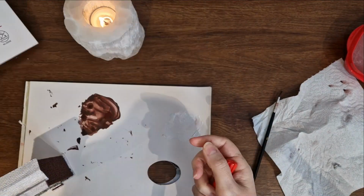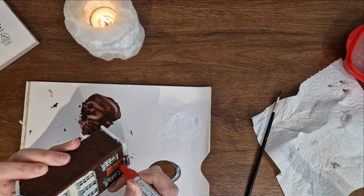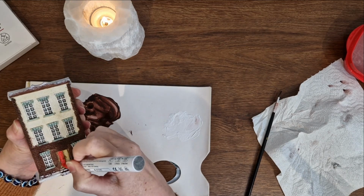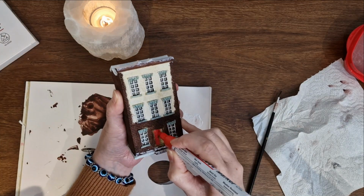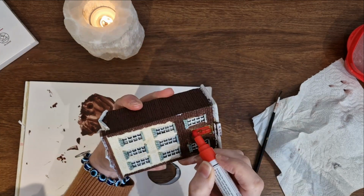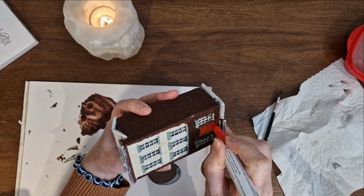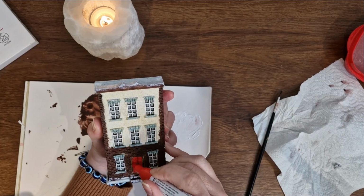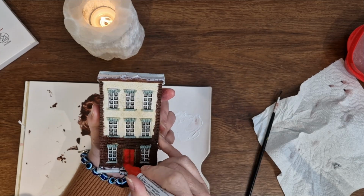And I'm back to the paint markers, and I'm using a red acrylic paint marker to colour in the door. It seemed only right that they would have a bright red, really welcoming, lovely Christmassy door. I do love these paint markers, but it's quite difficult to get into corners. That is one thing I will say. So I kind of wish I'd just carried on using paint with a paintbrush.